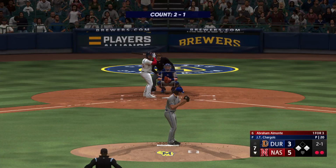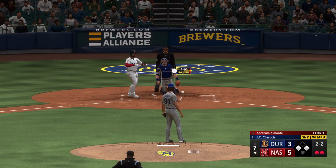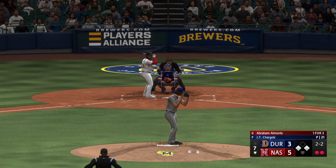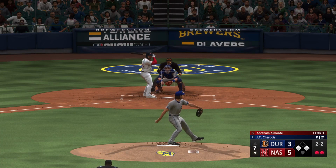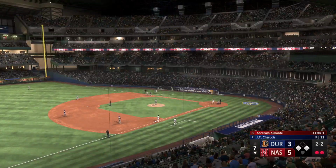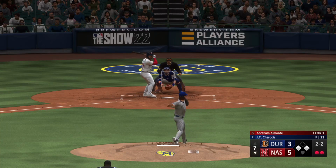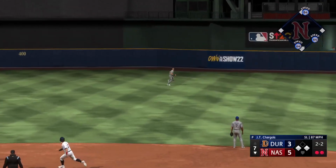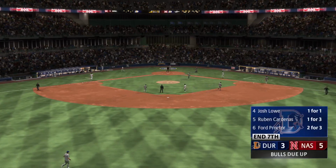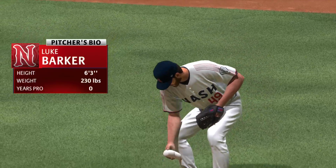Now, Abraham Almonte. Next offering is foul back. Runners on first and third, two away. And that one is lifted in the air, low, as he glides to his left. Brings it in, and that is that. Nine men come to the plate, four score. Now on the bump, Luke Barker. This is his first appearance of the season.